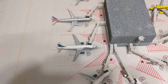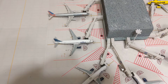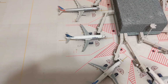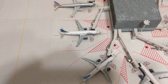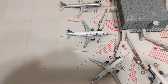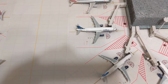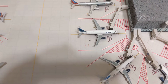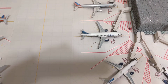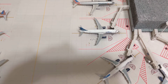Alright, next, and this is where I had to stop in my last filming attempt because, like an idiot, I completely forgot to write down these flights. Right here is a JetBlue Airbus A320 operating as Flight 1464, just arrived in from San Jose del Cabo.